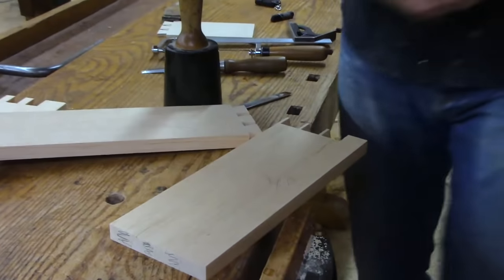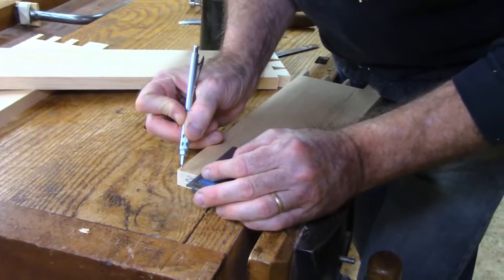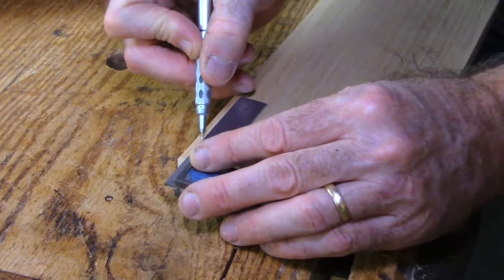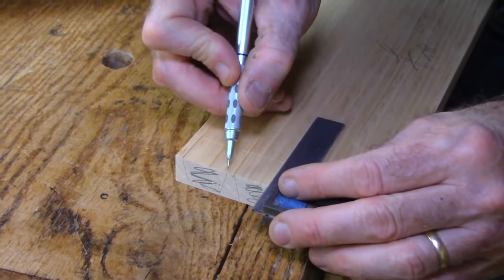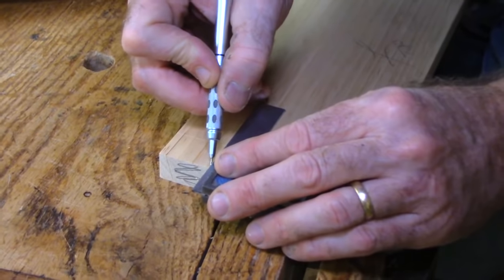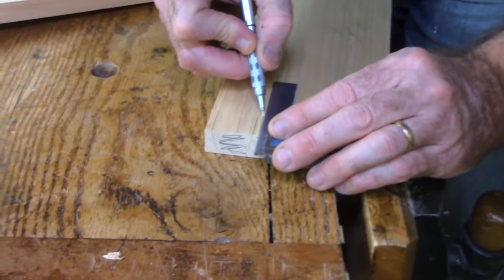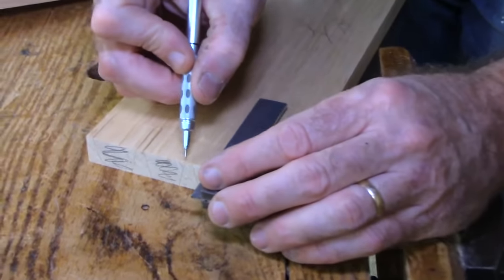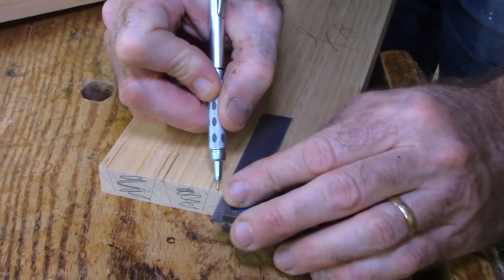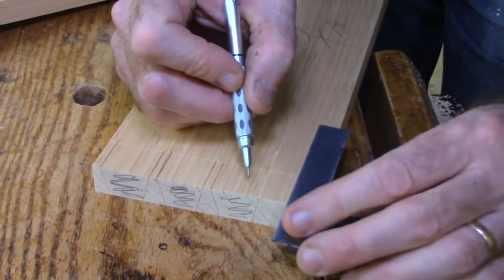You're going to hand saw these. This is where it gets fun. So we put my pencil right in that little knife cut, slide the square up, and come right down. Same thing. It's more of a guide. The knife cut on the top is the most important, but this will help you to saw true as you're making the cut. This is kind of a long cut. I mean, it's just about an inch long.